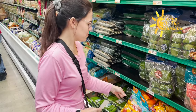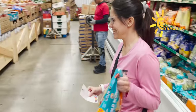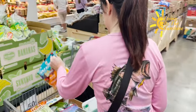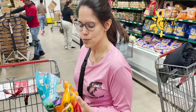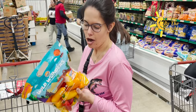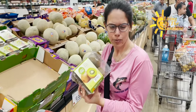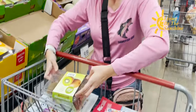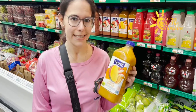And now we're gonna get peppers. And now I'm getting Wild Wonders mini poivron peppers in all the three colors. Now I'm getting kiwi. And now I'm gonna get Mighty Mango fruit smoothie from Naked because I love it.